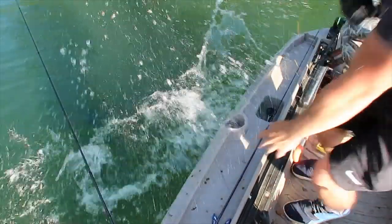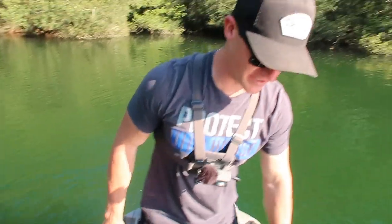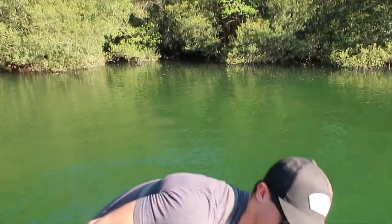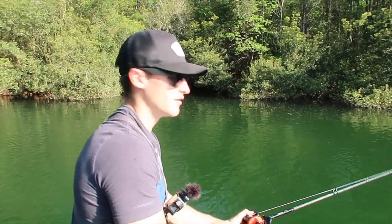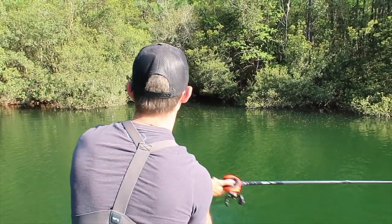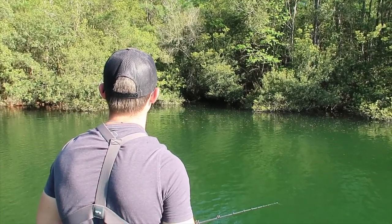Dude, I told you, I heard him splashing around back there. Let's get right back in there, see if we can catch another one. There's a few fish hitting right behind me. We've seen a lot of fish come up, and we don't know if there's a school or what. We're gonna cast it right here in this corner. Watch this.